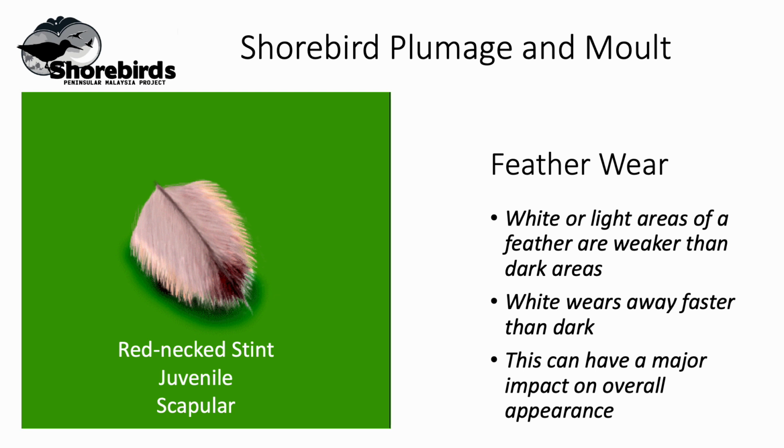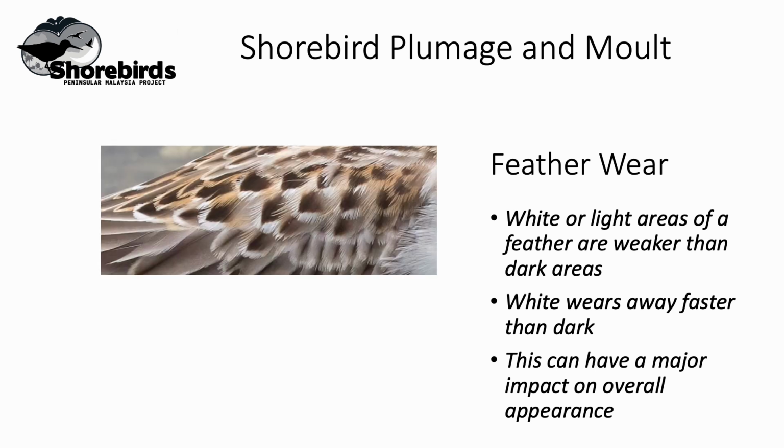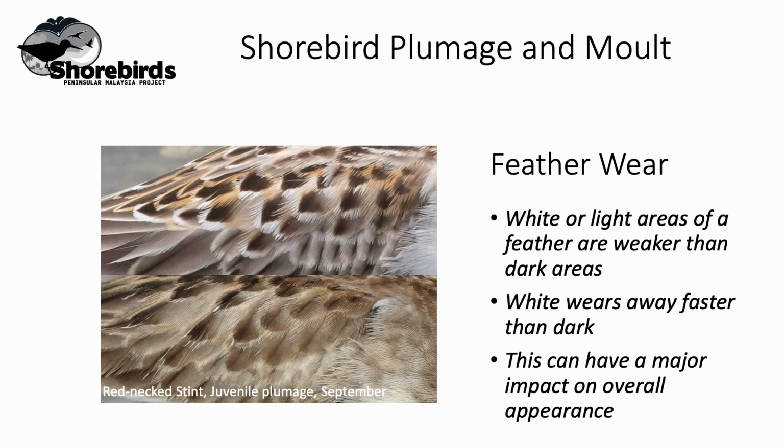And it can explain why birds of the same species and the same age can look very different from one another. Here's an example. Here are the scapulars of a juvenile red-necked stint, and this bird is in very fresh plumage. The condition of the plumage is very fresh. And here's another one, same species, same plumage, same month, but the condition of these feathers is that they're very worn. They've lost the white tips, and they've also become quite bleached, and so the black areas have become brown, and the contrast between the different coloration is considerably less.